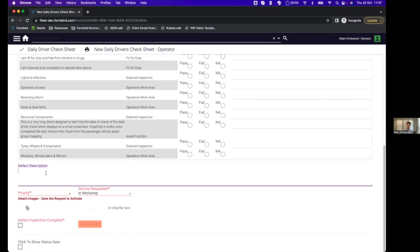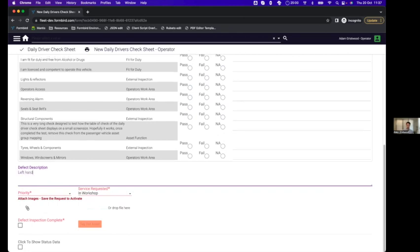But I'll pop in a defect description here saying left-hand indicator doesn't work. So this is where the operator just records what they're experiencing. Who knows what the actual root of the problem is? That's for the workshop to figure out. But this is just what the operator is experiencing.